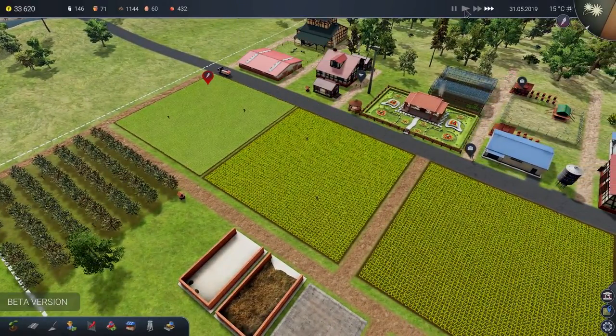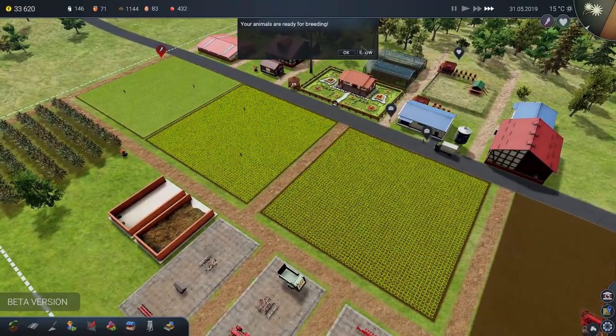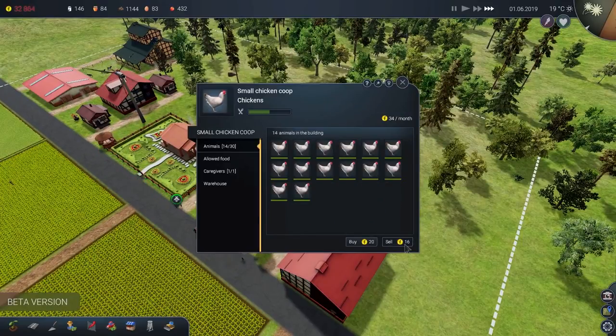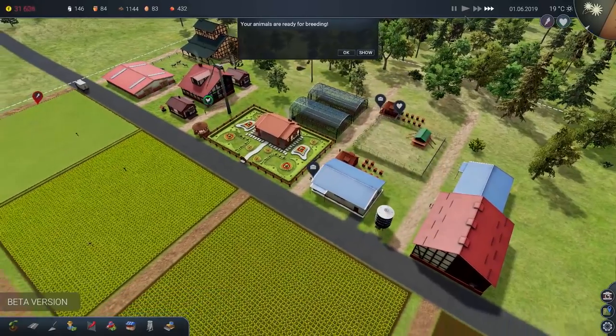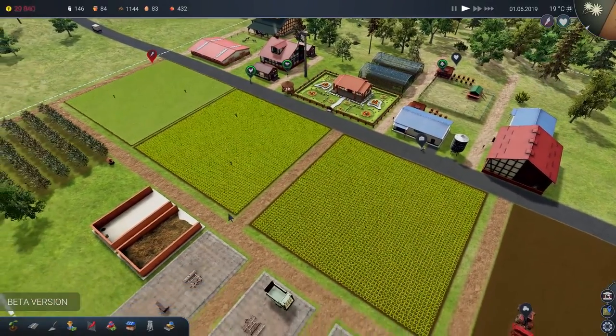Right, okay. Well, all my people are a bit stronger, which is a bit weird. And we want to get... My animals are ready for breeding. Is it the cows? It's the chickens. Let's sell a load of chickens. Fish, fresh, bosh. Yep, good. And can we do the cows? No. Ah, there's all sorts of stuff going on. Yes, call the inseminator to get them done.